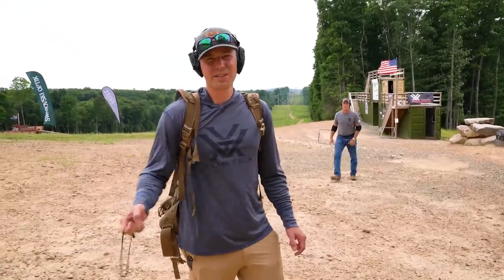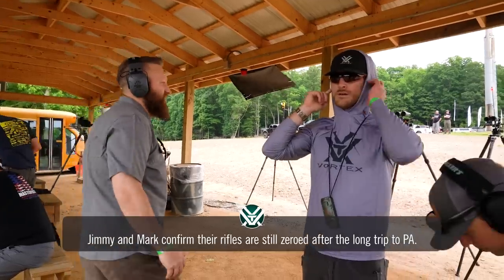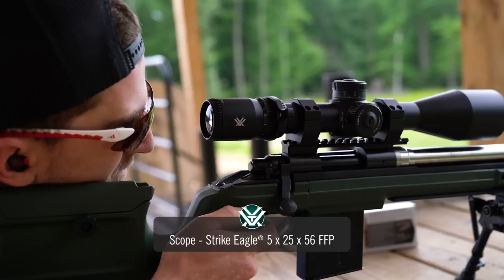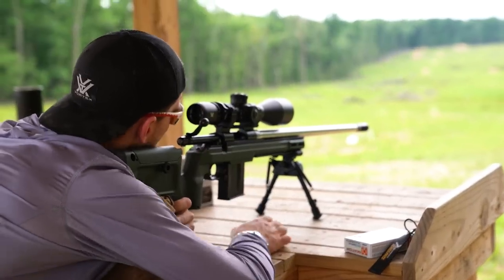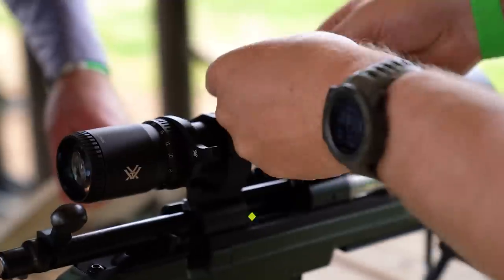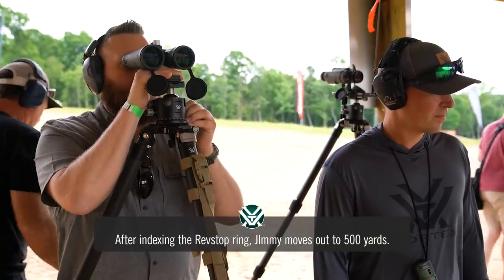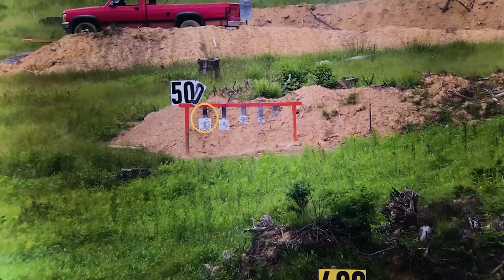Go ahead and just check your zero, make sure that's looking good. Start there. Roger, roger. Elevation looks perfect. That one was right in the corner. That was my best shot. Okay. Maybe 11:30. It's not much, but it's a little bit. Do 11 o'clock wind. Yeah, that's my first match all year.